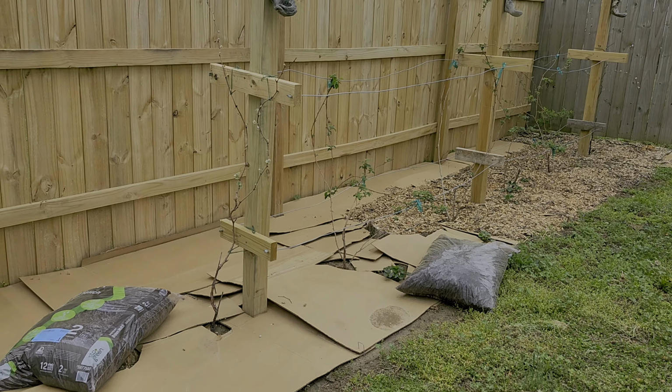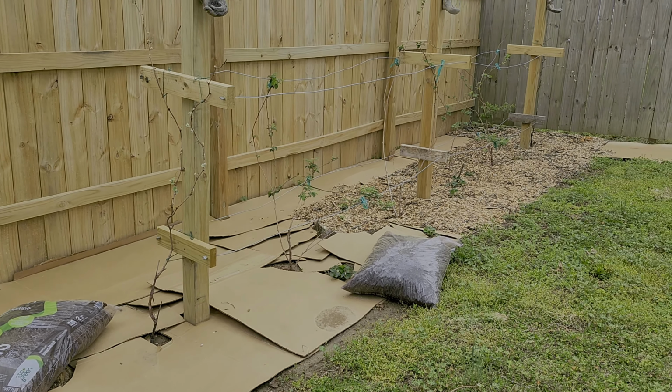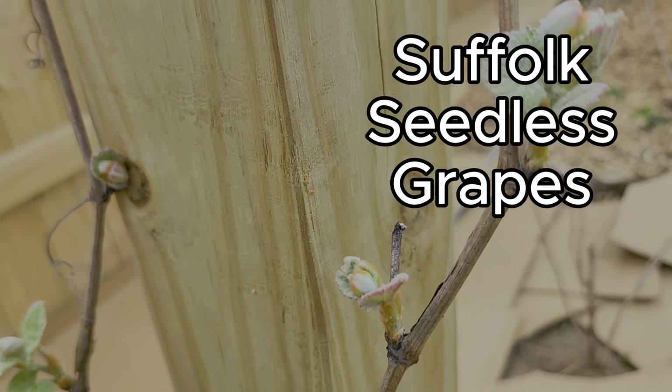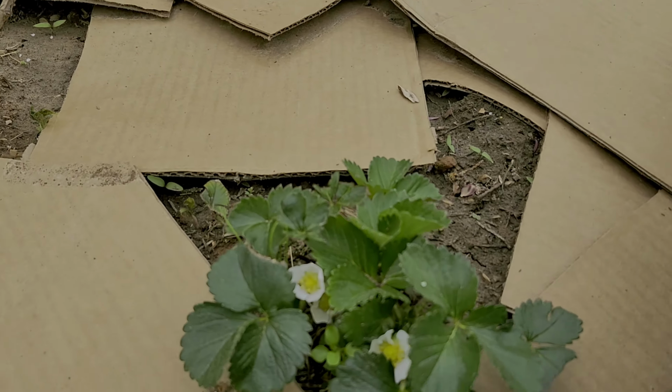I'm real happy with how this is turning out, and even more happy that the grapes broke dormancy. I was starting to worry that they hadn't survived the transplanting over from the side of the house. But that's how the grapes are looking right now. I've got those tied up.